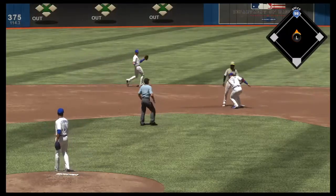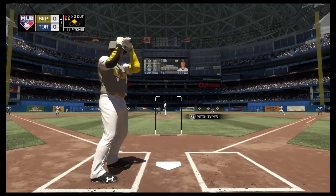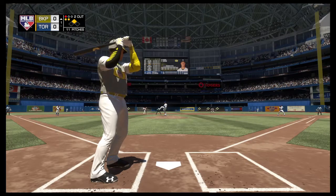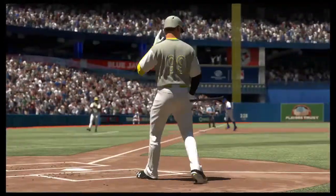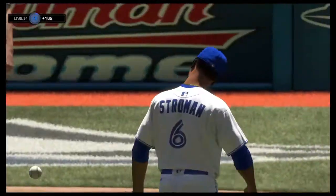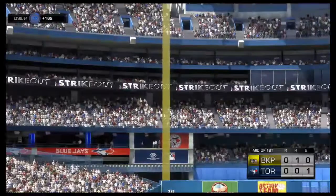Now a spin and a throw back to second. The 1-2 pitch. And this one runs in on him as he can't get his arms extended. A great pitch there, and the inning is over. Back-to-back strikeouts keep him out of danger.